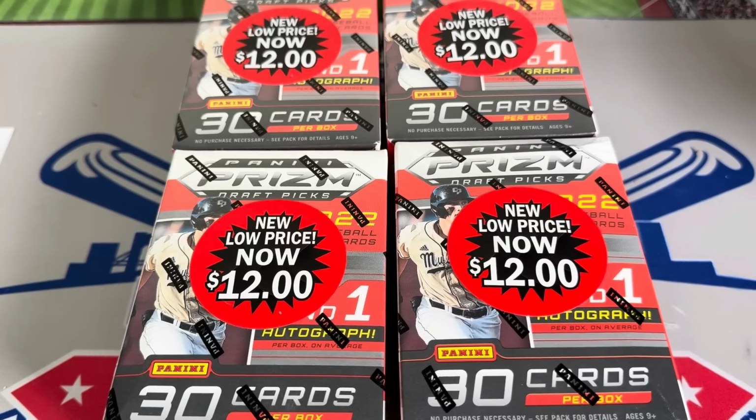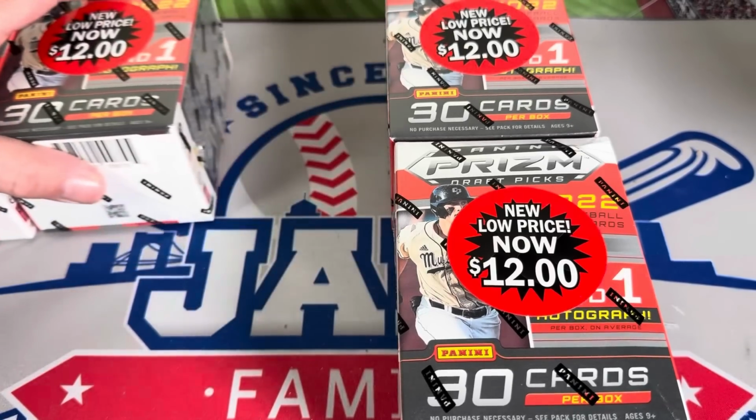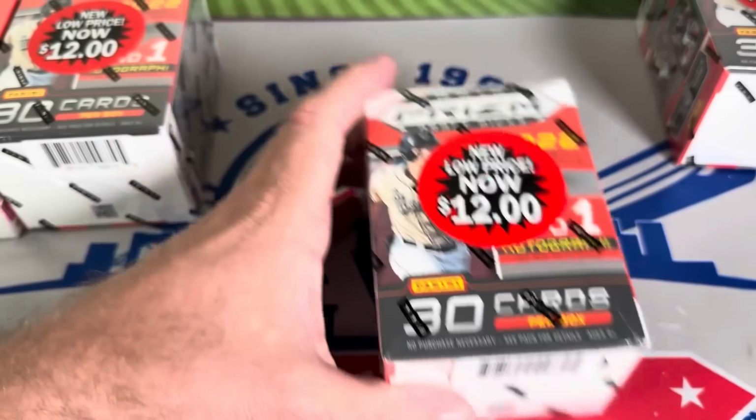So here we go. The 2022 draft class. It'd be really nice to maybe find a big name prospect at the time that's now in the big leagues in these 4 boxes. So thanks for joining us. I hope everyone's having a very pleasant evening.